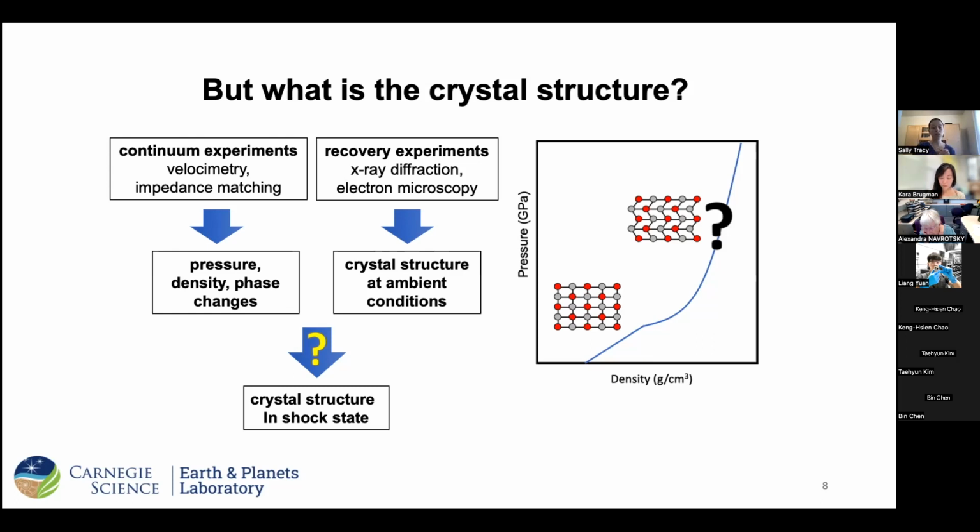Alternatively, you can also look to doing shock recovery experiments and collect samples that have been shocked and analyze them using different techniques, like microscopy or diffraction. However, as I mentioned, because we go through a high-temperature release process, it's actually fairly common to see post-shock structural modifications, which can even include things like melting or even devolatilization of the material, which can complicate this type of interpretation substantially.